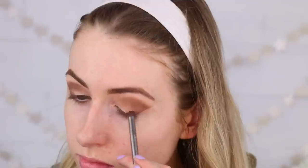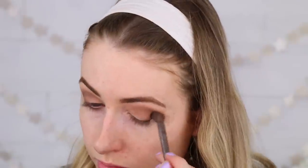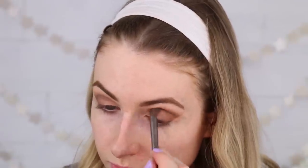I'm also going to bring that same color to the outer V area to make it a little bit more smoky. Then I'm going to take that big fluffy blender, which I wiped off every ounce of shadow from, and I'm just going to use this one to blend out that darker shade. And now that we have that on, we are going to go in with that darkest shade right here, and I'm going to take this tiny little brush and mostly concentrate this on the outer third of the eye, I guess. And that is just going to smoke our eye out.